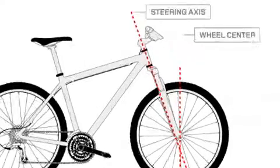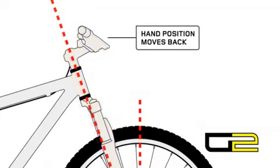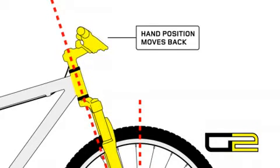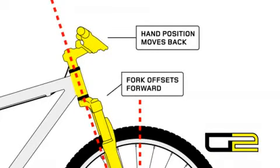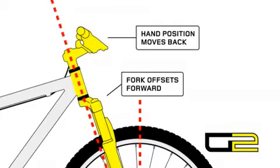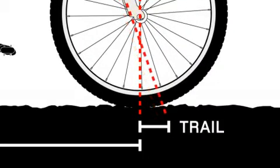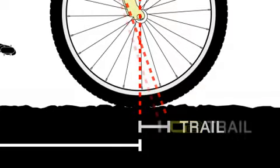The hand position on a G2 bike comes back. It actually allows the rider to weight the front end of the bike a little more effectively, and the fork, if you notice, gets more offset. We reduce the trail. That's traditional trail. That's the trail on a G2 bike. That allows someone to steer more accurately at slow speed.